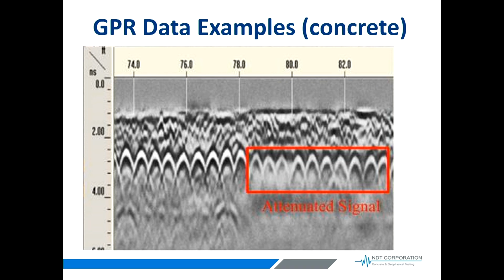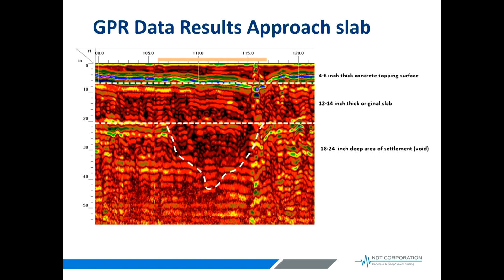Each one of these little parabolas is an individual rebar, so we've got depth on the left and station distance across the top. Where it's washed out on the right, there's some moisture, some air voids, something's getting in there that after station 78, it's distinctively different than prior to that, but this about 6-inch spacing with about 2.5-inch cover depth. Or a different frequency antenna is going to say that we got 4 to 6 inches of an overlay, then there's a deck slab, and then there's a void under the deck slab. The high frequency is not going to get this information, and sometimes even multiple antenna frequencies are going to pull this all together.